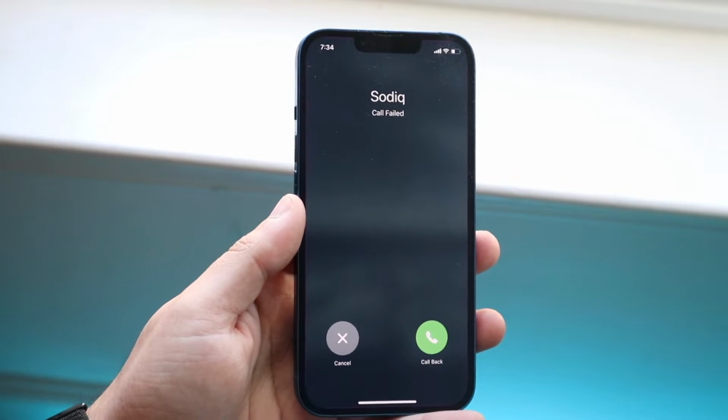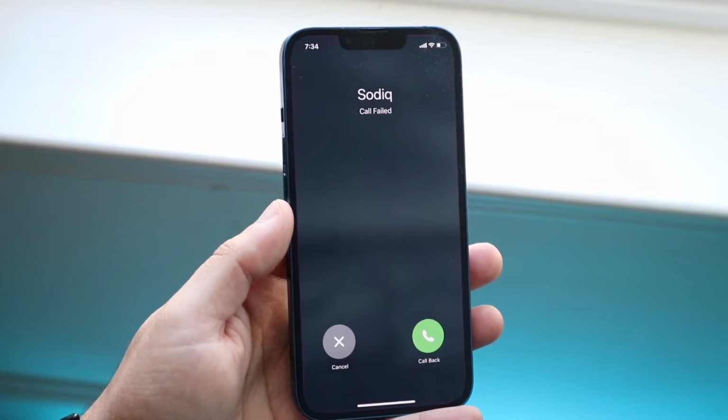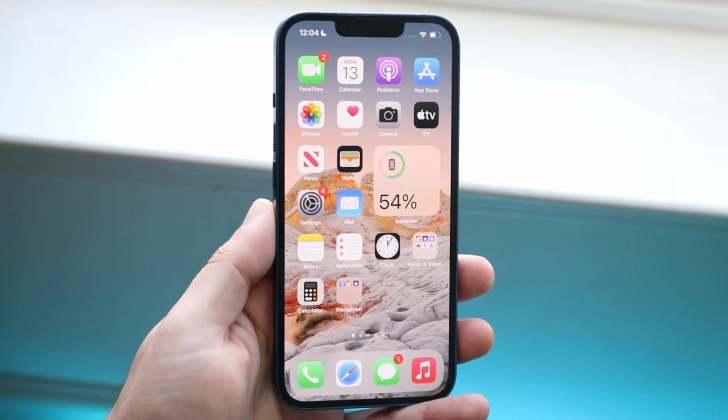You may be in a situation where for some reason your iPhone keeps telling you that the call failed. Now, this happens for a couple of different reasons. There's never really one reason why this happens, but the first thing I would highly recommend you look at is to make sure you have service. As long as you have some sort of service, you should be good to go for the most part.